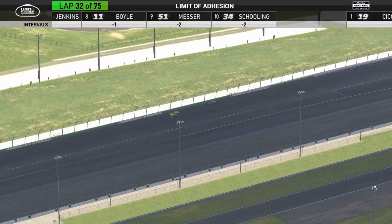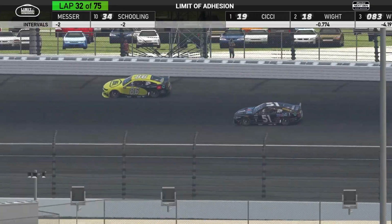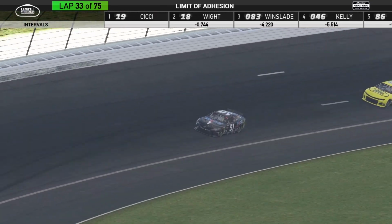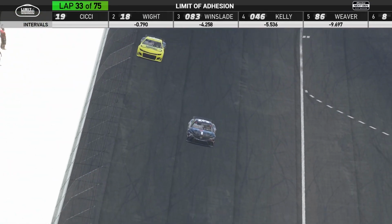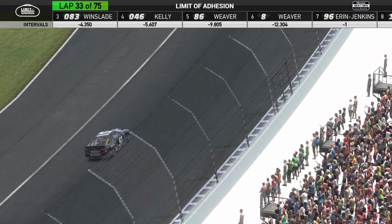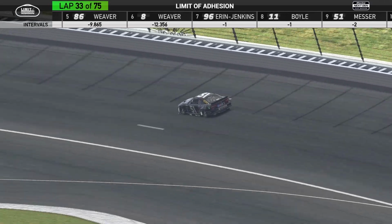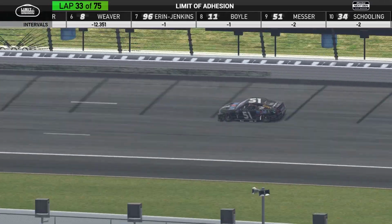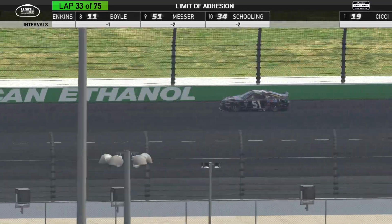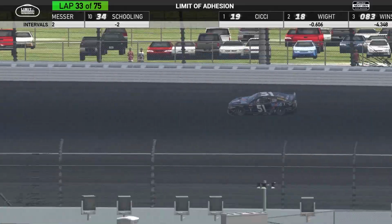Brian Messer goes past the 86 at Weaver. Messer's on some fresh tires. There's the difference. Tires with 33 laps and ones that are 2 laps old. If he keeps charging forward like this, he might get a lap back. Although I don't know. We're getting near lap 55. 50? Yeah, for pit stops. Oh, I see, yes. Well, you still got 20 laps to go before we get there.